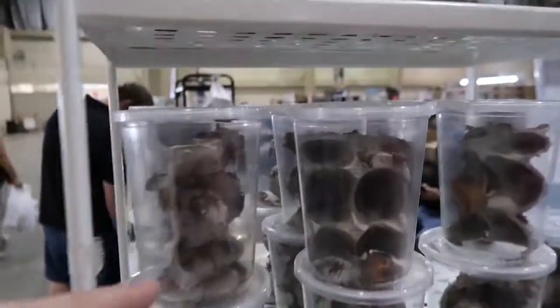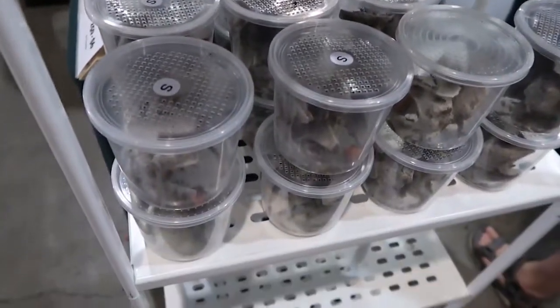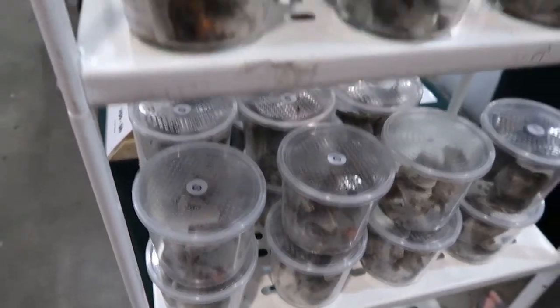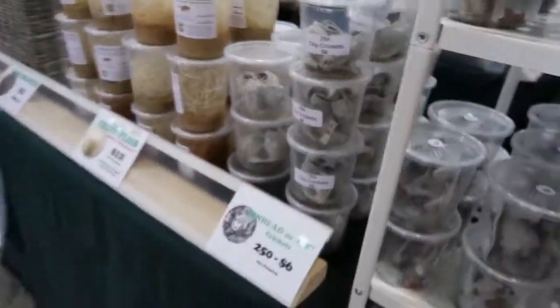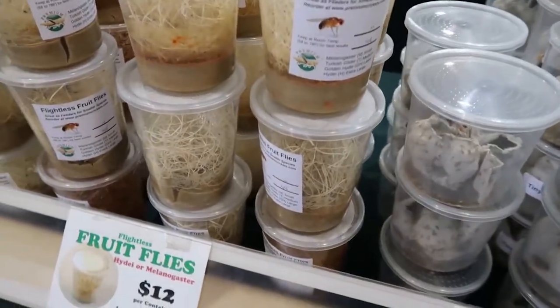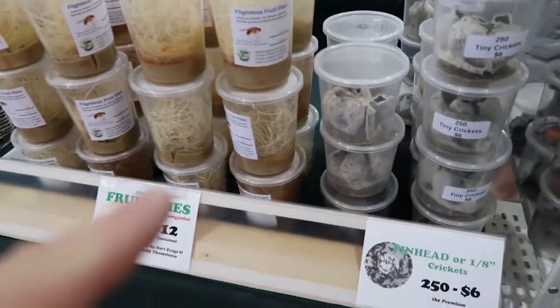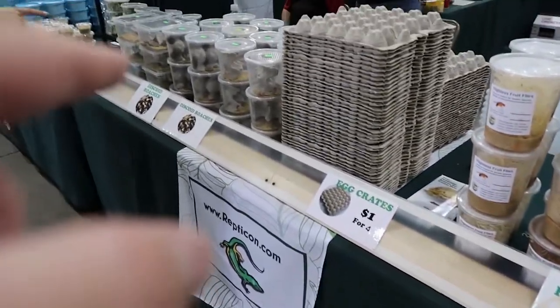I'll definitely buy some of these later. I need crickets. My turtle and my reptiles, they just eat them up. Oh, crickets, looks like flightless fruit flies, which are usually good for smaller reptiles. How you doing? Hello, how are you? Oh, they have roaches.